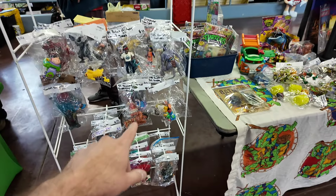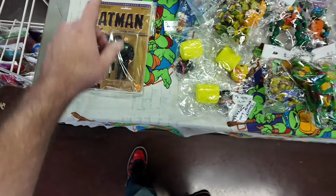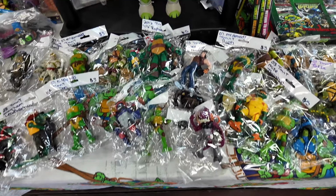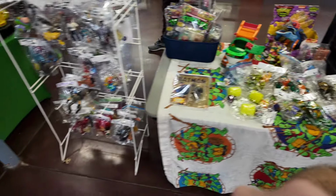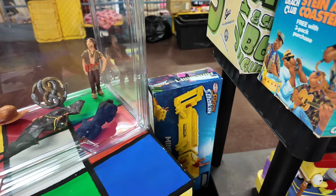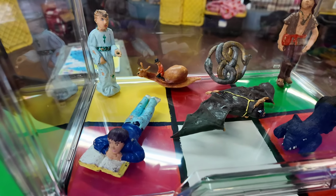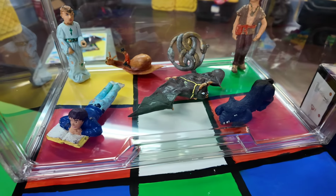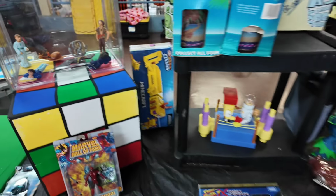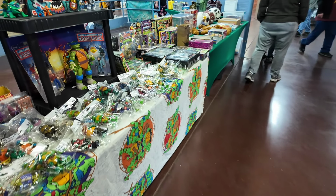Got a bunch of loose items here. Man, little Batman, some turtles in card. Bunch of loose turtles right here. Pretty cool. Actually, we passed by something I want to show you. They got this display of Never Ending Story, and they told me these are actually toys from Mexico because they never made the toys in America, so that's amazing. Pretty cool. Let's see what else we got over here.